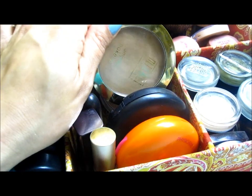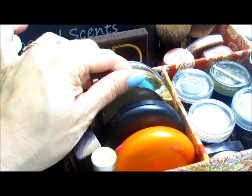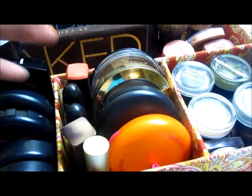But hands down, I love this, and this is what I've been using in my past several videos. This is all I have for the rest of my face. I don't have any liquid foundation. I just feel like my skin doesn't need the heavier coverage as much anymore.